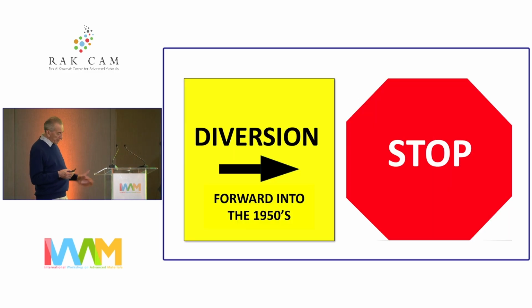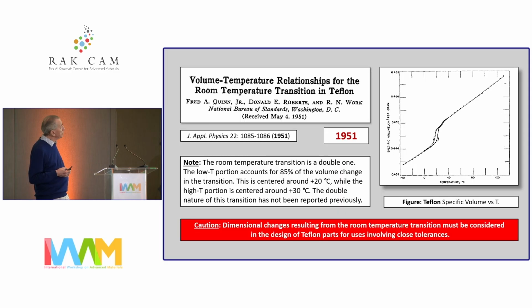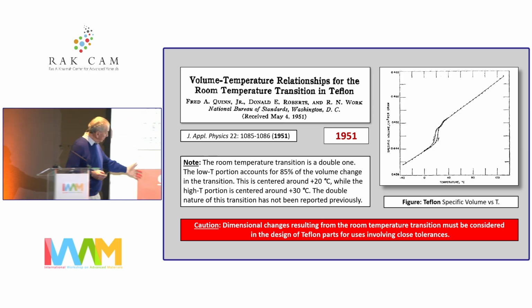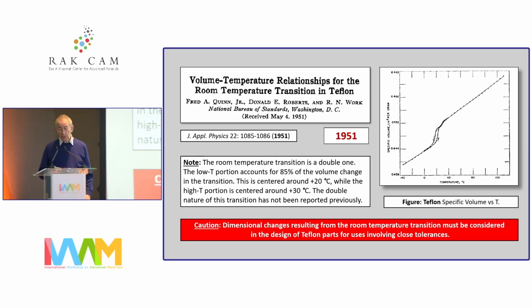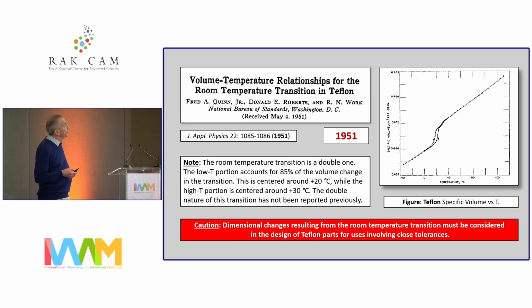So let me go back and set the context for the 1950s. The 1950s were really the beginning of helical polymers. Because these were potentially to be used in construction materials, there was a cautionary study here from the people in the National Bureau of Standards that said that actually this phase transition was two phase transitions.